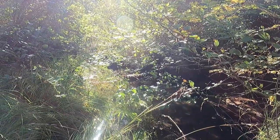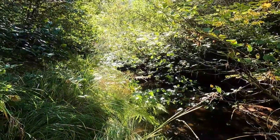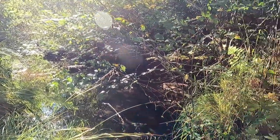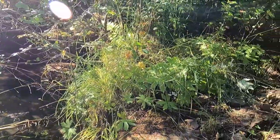Here's a view of the creek. I'll walk a little ways of it. I'm not gonna go the whole span. I'm not sure of the exact boundary, so we're just gonna kind of stick to the middle just to be safe.